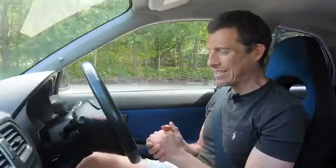The only thing though is that it's a manual, and so in order to get close to that time, I'm going to have to rev it up, sidestep the clutch, and just hope the transmission doesn't explode. Now if it does, I'm going to be in a lot of trouble with Sam. So I'm actually going to take it a bit easy. I'm not going to sidestep the clutch.